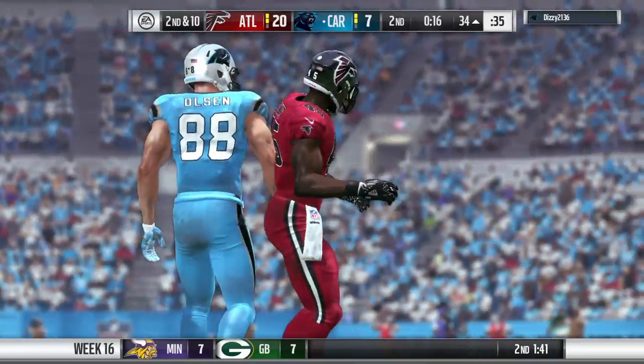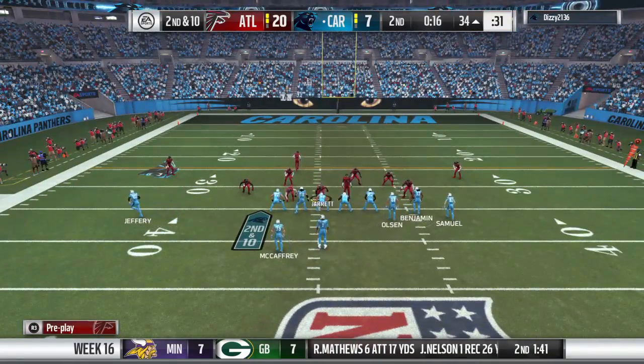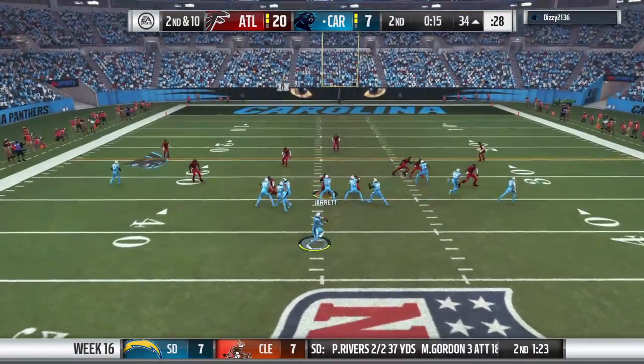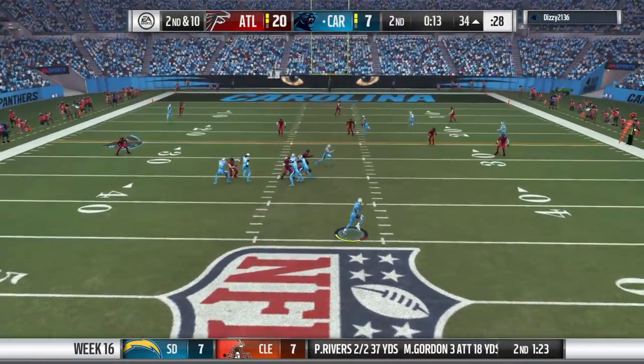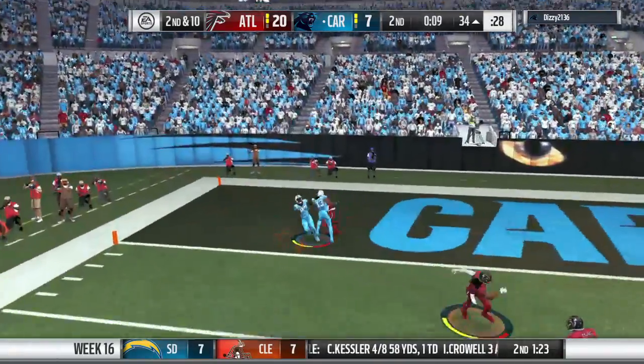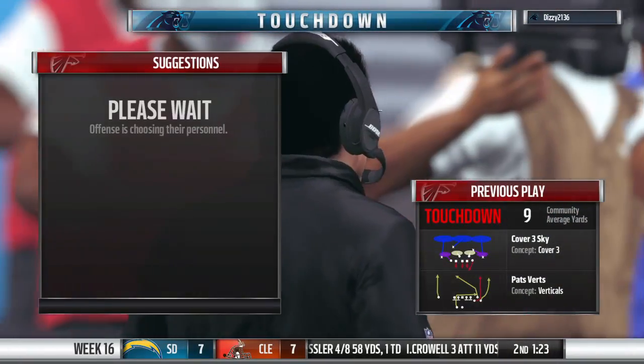We know it's not an easy job to go out and catch passes when people are trying to tackle you and knock the ball away. But the bottom line is, that's a pass he's got to have and a pass he should have caught. Now Newton flush to his right. Oh, now he'll try and chuck it deep left side. He's got it for a Panther touchdown.